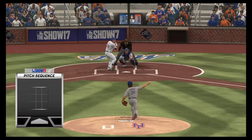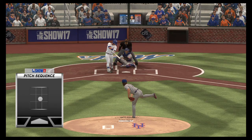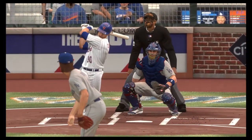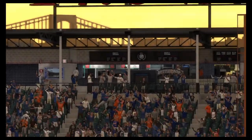I can tell you one thing. You might get away with throwing a ball in that location in the minor leagues. But when you get one up like that in the zone right over the plate against these guys, you're going to get exactly what he got, a really bad result.